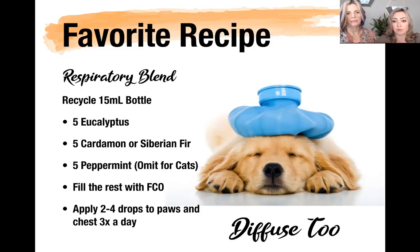So we don't use the Breathe on pets because it does have the tea tree oil in it. Okay. However, if you're diffusing Breathe around your pets, it's totally fine. It's such a small amount of tea tree. You'll never see any issue with it, as long as when you're diffusing, you're not locking them in a bathroom, where it's in a small confined area with an oil that's not good for them. You want to just use it in an open room so they can move away from the diffuser if they would like to.